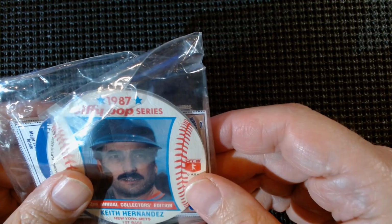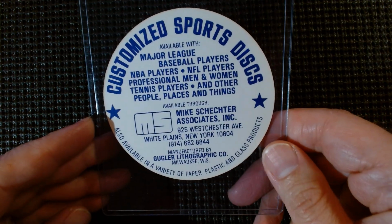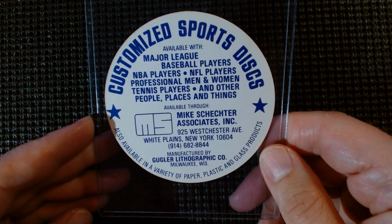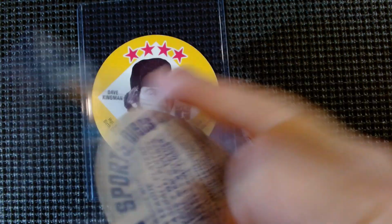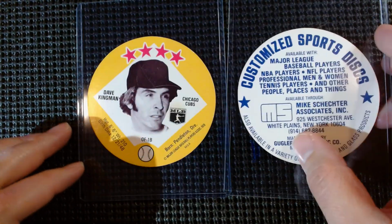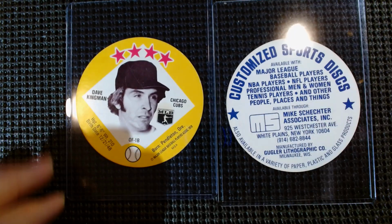So MSA, the masters of oddball cards, and it all starts with Michael Schechter and Associates. Would just be a fascinating thing to learn more about. But hey, there it is, folks. There's my very first baseball card, and from one of the card companies that I just love, MSA.